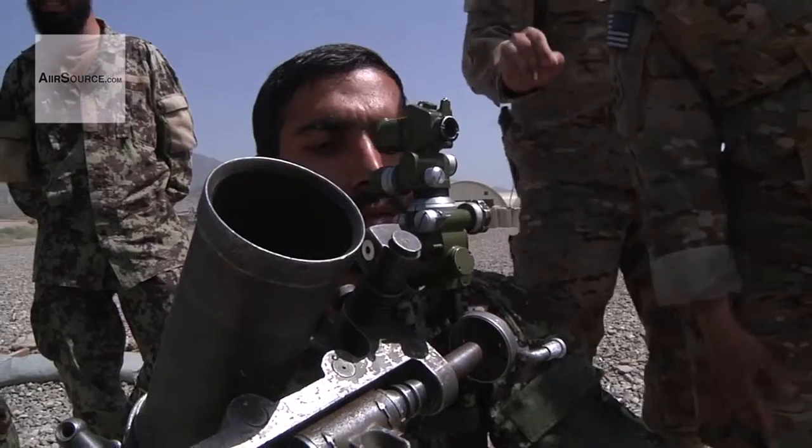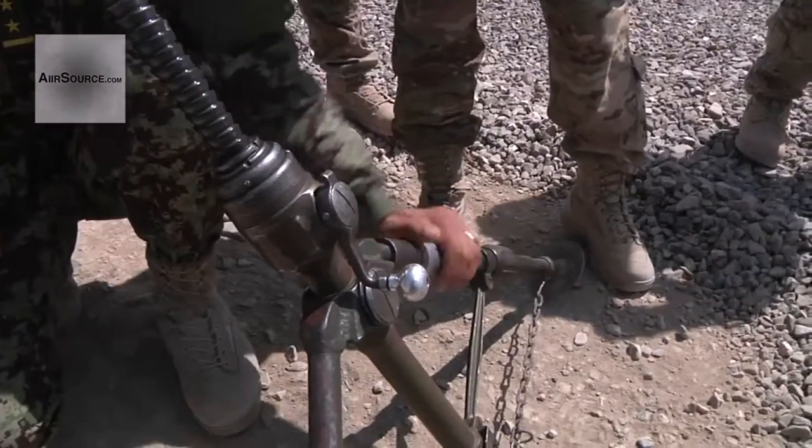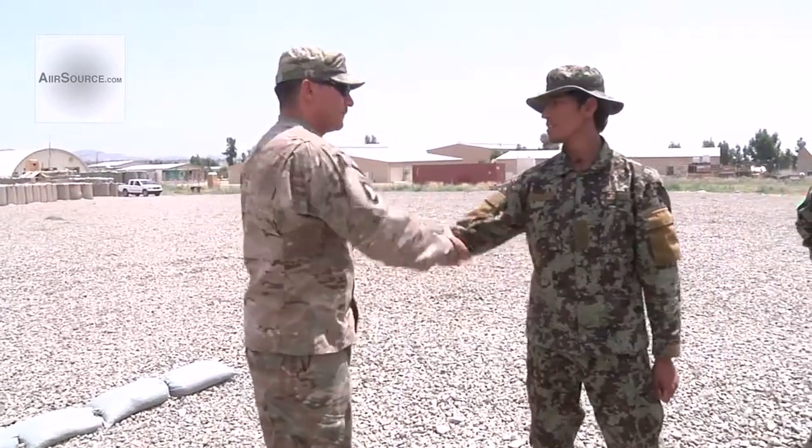Before ANA soldiers begin training their peers, they'll get the chance to use the mortar system in a live fire exercise. For Task Force Currahee Public Affairs, I'm Sergeant Josh Dwyer.